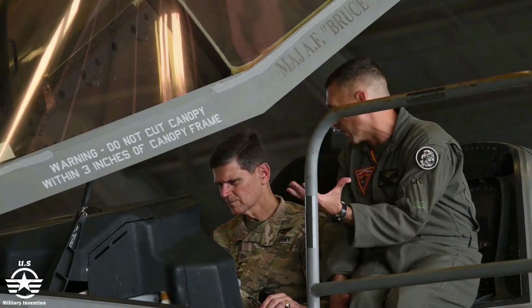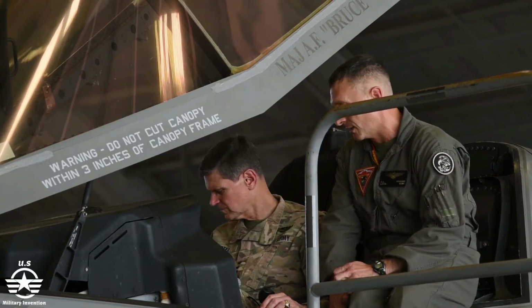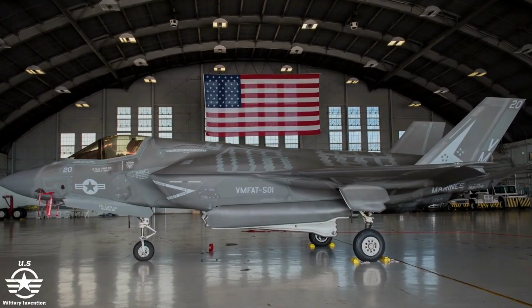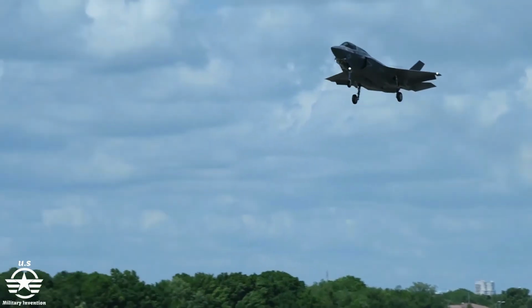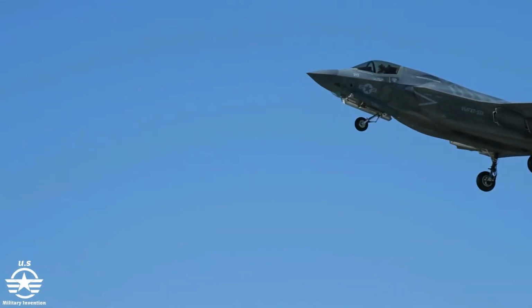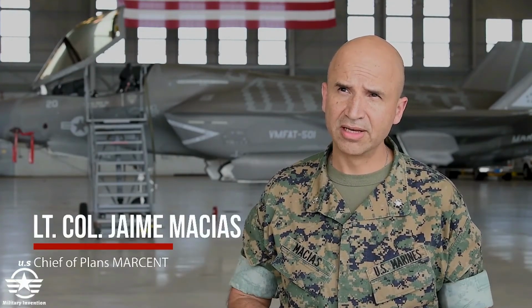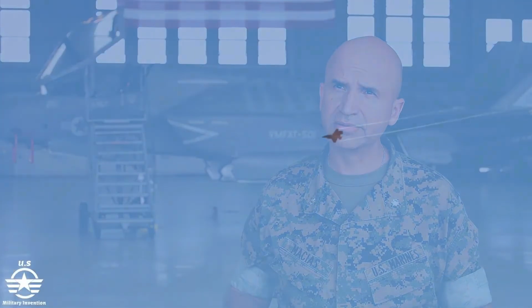We want to ensure that the members of the CENTCOM staff understand how to properly employ the F-35 and understand our capabilities, specifically the F-35B, so they understand how to best employ the aircraft in support of the Joint Force. Well, it's a pretty big deal, not only for CENTCOM, but for the Marine Corps. This is the newest and most lethal aircraft that the Joint Force has, and the fact that it's coming into the CENTCOM theater and potentially seeing some combat operations is a pretty big deal.